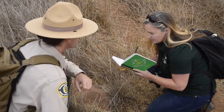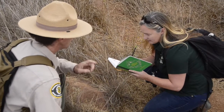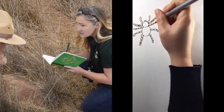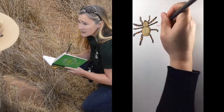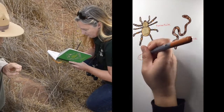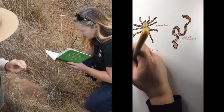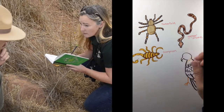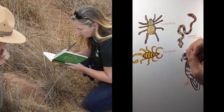Ooh, I love your drawing. Thanks. Why don't you add a tarantula? Oh, yeah, cool. What else lives out here in the grassland? Well, let's see. You could add a gopher snake. You could put a scorpion. You could put a northern harrier hawk, which nests on the ground out here in the grassland. Ooh, cool.